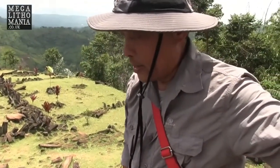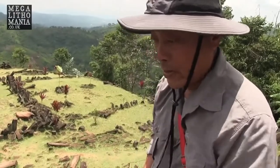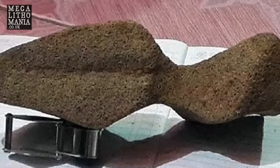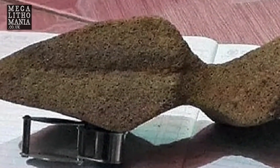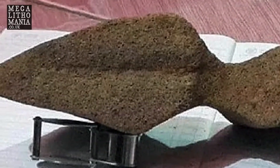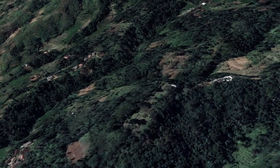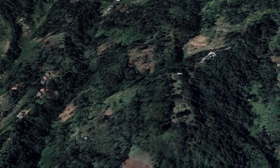In 2015, geologist Dr. Danny Hillman Natawidjaja found a curious metal object. It appeared ancient in form, made from copper and gold compounds that resembles an electrical capacitor. The carbon dating of this electrical device is aged around 3,500 years old. Gunung Padang is hypothesized as the world's oldest pyramid, built before the Giza pyramids came into existence.